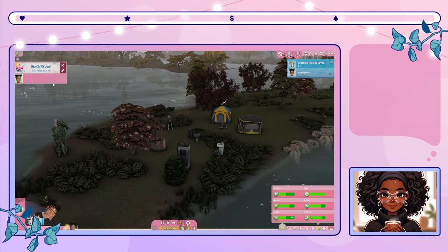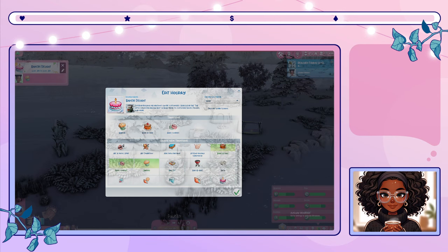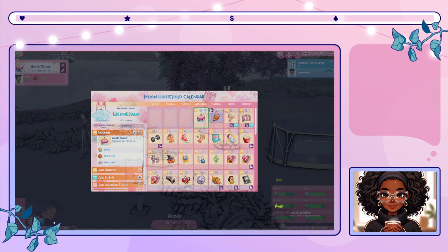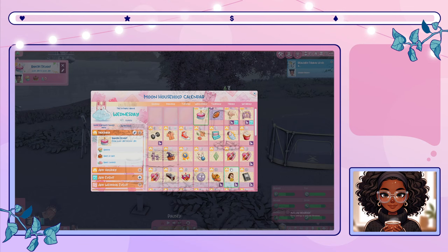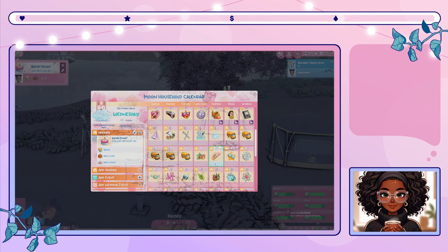It is Baker's Delight Day today. We also need to edit this one. Oh, it does have one. Bake a cake. Bake cookies. And that's just going to be it. Baker's Delight. This is what my calendar looks like. And this is what your calendar is going to look like as well when you download the save file. It's going to be very full of activities for your Sims to do. So be prepared, because I promise you guys, it's going to be a lot of holidays.